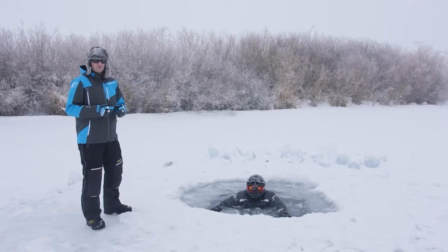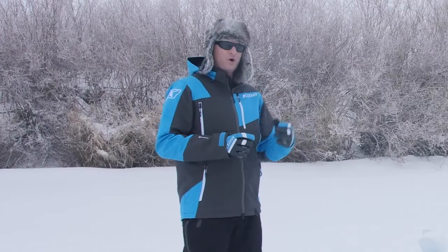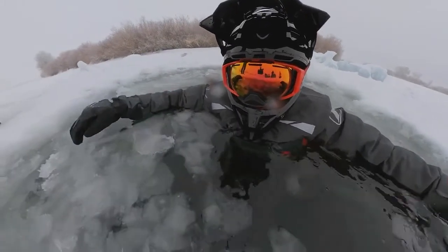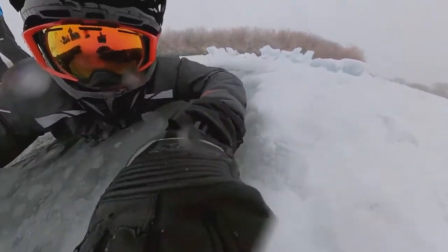So the first thing you want to do is try to army crawl out of the same spot you came into the water. We know that spot is going to be secure because we just came through it, right? So we want to find that, use that as our exit point, and begin to get your arms and body up on top of the ice without pushing down.